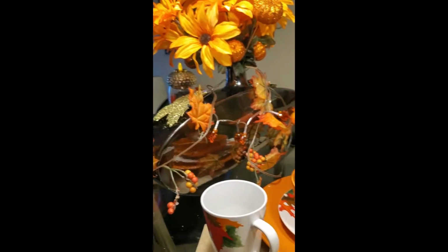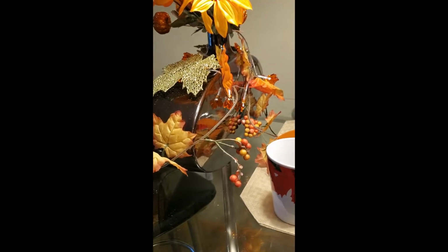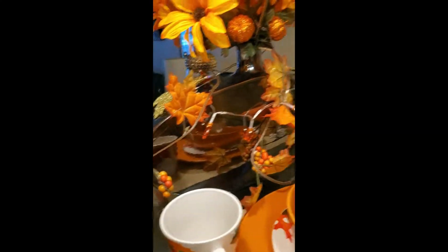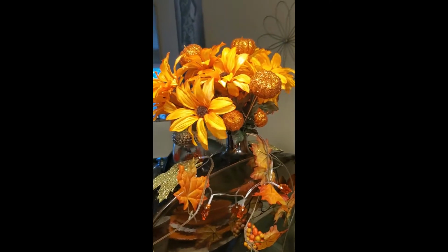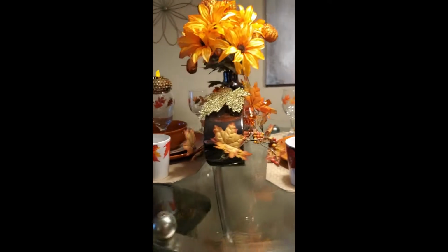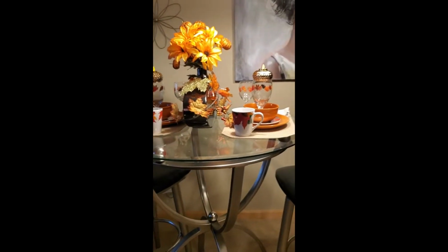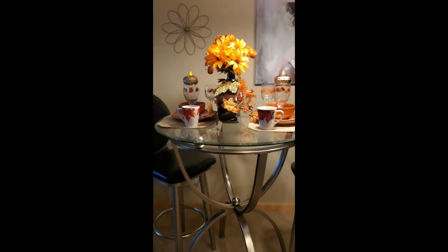I have two of them, and I'll probably decorate the other one, but I bought those at the Goodwill. So I'm gonna use those. I'm gonna put one on my table in the living room area. But just so y'all can see what you could do from the Dollar Tree.